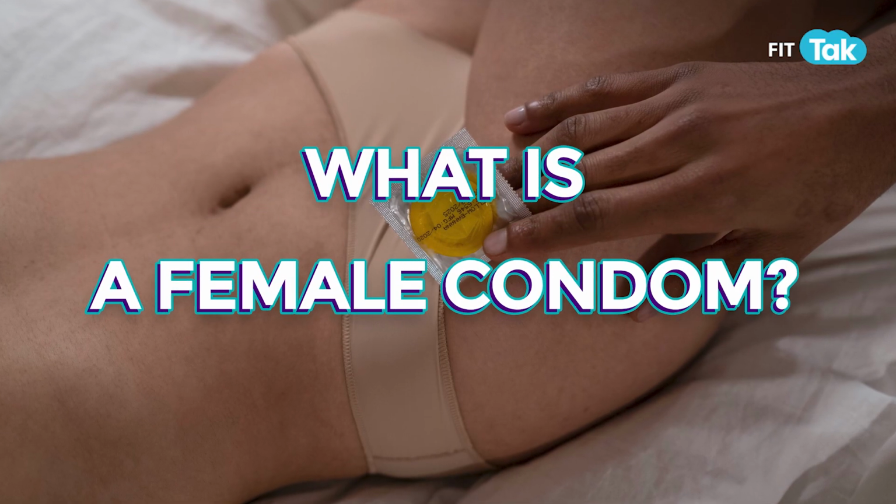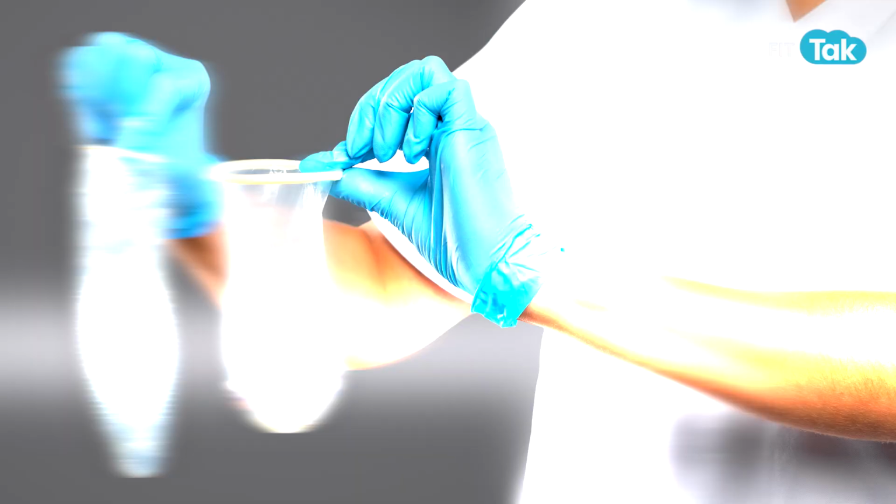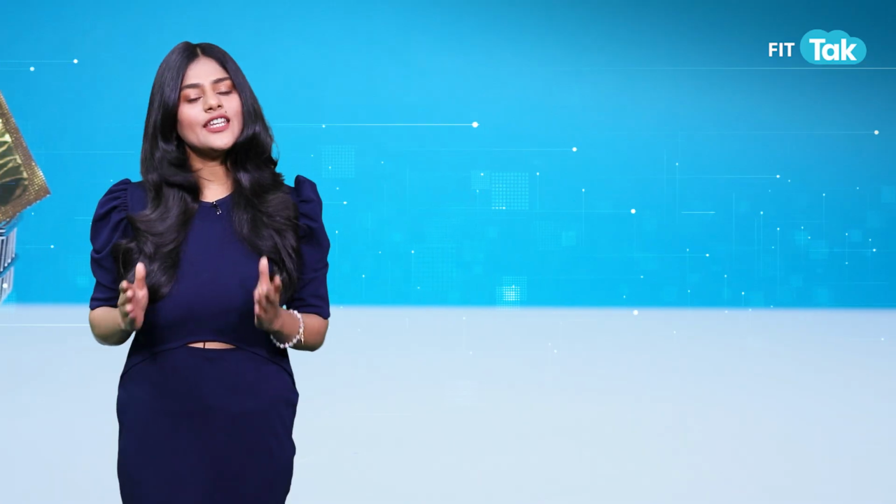So now let's understand what is a female condom. A female condom, also known as an internal condom, is a soft, loose-fitting pouch that goes inside the vagina before sex.